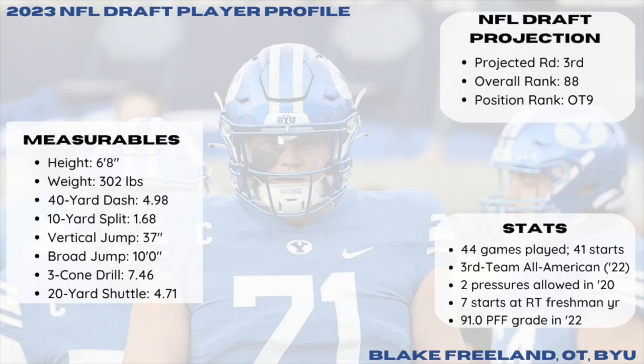But man, that wingspan that he has allows him to get his hands on guys as they try to dip through, and he can just kind of push them to the ground with that size, with that strength that he has, and that is against lower competition. We have to keep in mind he was playing at BYU, so it's not always going to fly, but it's kind of worked for him so far.